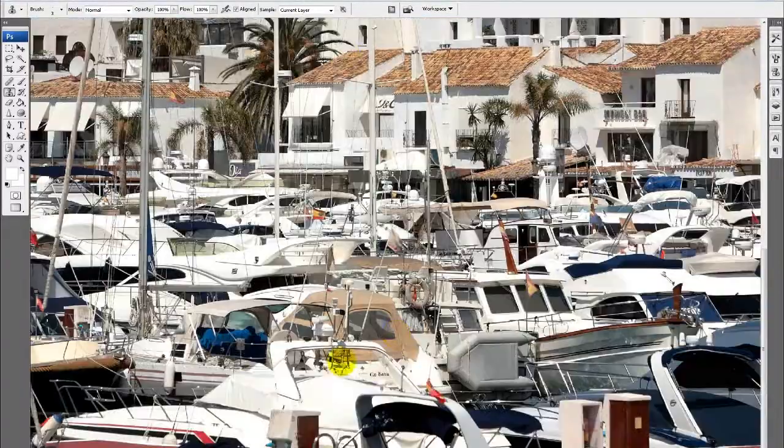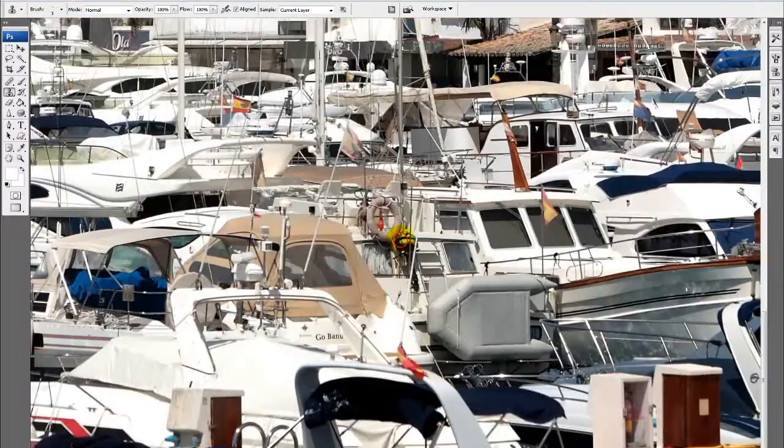I'm not going to do all of that now, but let's have a look at the boats. They're normally quite easy, because most boats are white, so it's quite easy to clone from the outside area. But with this, again, trying to do it at 100% is too difficult. You have to zoom right in and use a very small fine brush, and then just take detail from the outside of the lettering and then just clone it away.